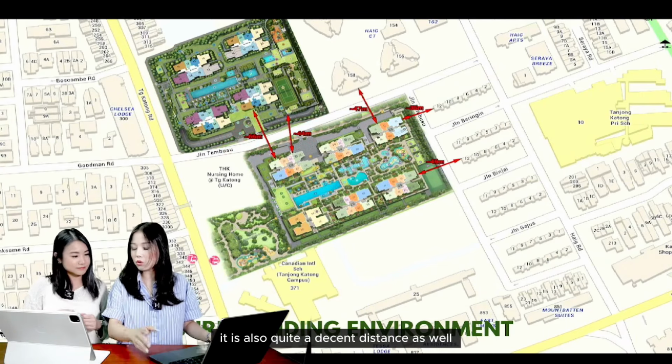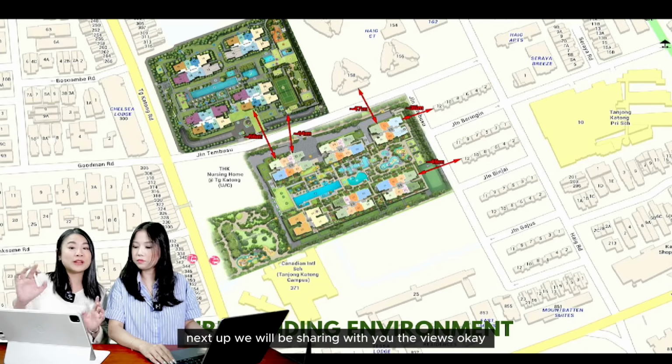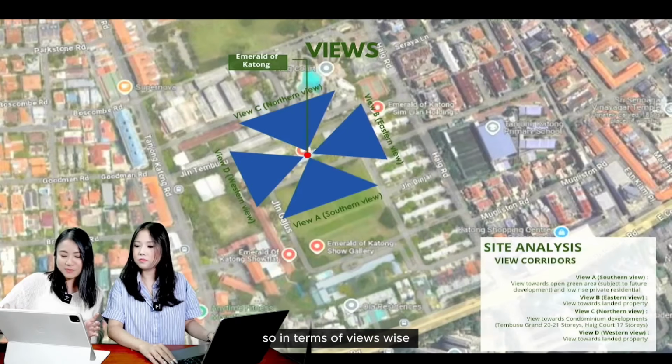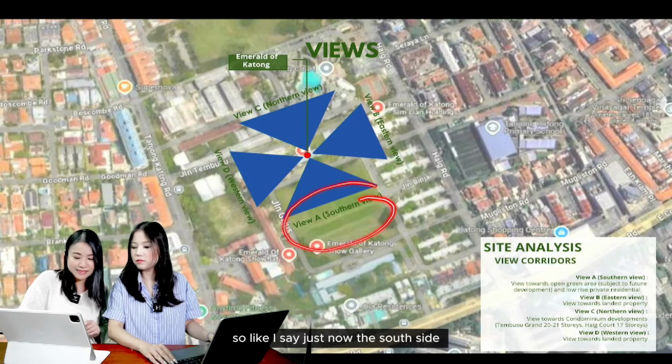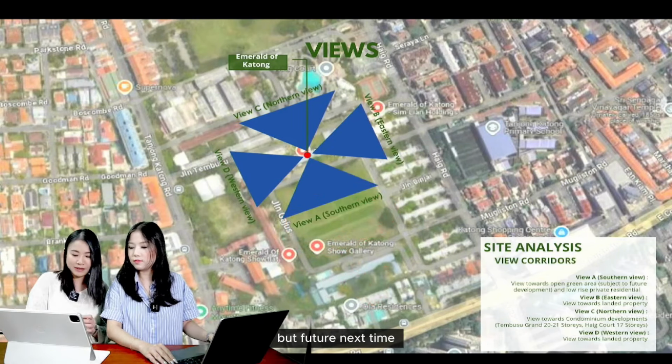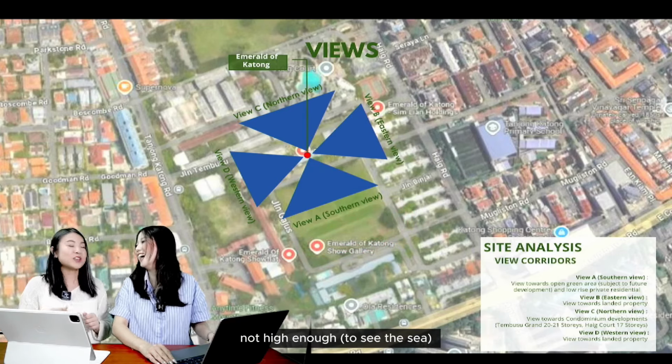Even to Hedge Court, it's also quite a decent distance as well. Correct. So next up, we will be sharing with you the views. In terms of views, we have four different areas. Like I said just now, on the south side we are actually facing the sea, but in the future there will be another plot of land, not high enough to see.